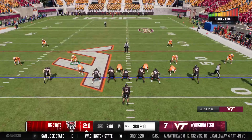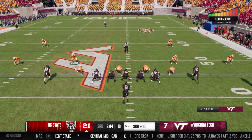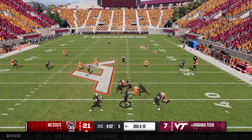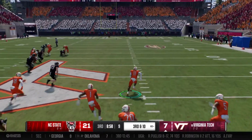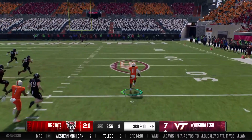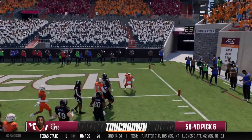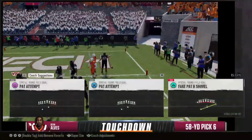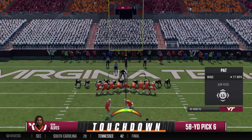A chance to sort of put the defense on its heels if you convert a 3rd and long. This one from the 44. From the gun, wants to pass. And he intercepts it. Got room on the return. Running inside the 20. And he has taken it all the way back. Touchdown, Virginia Tech.